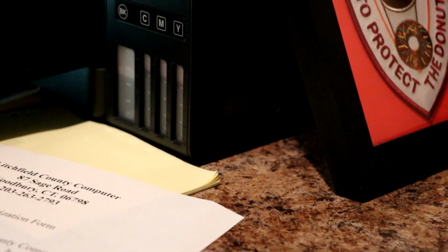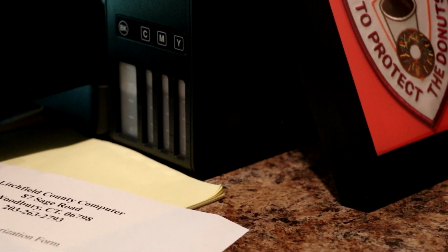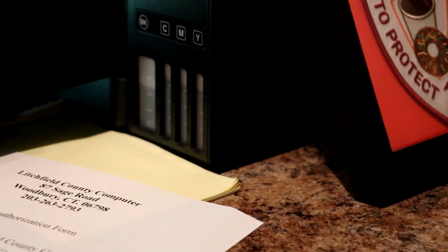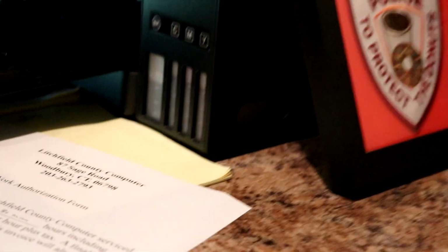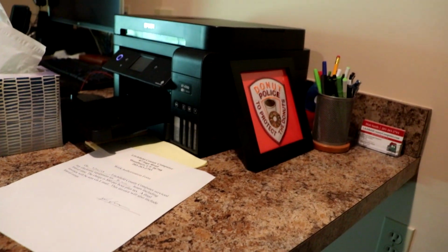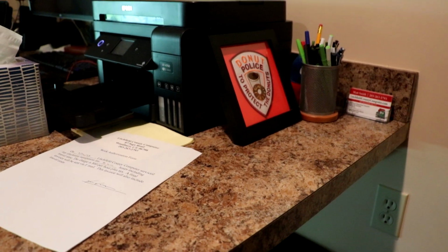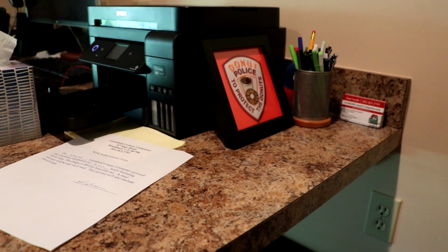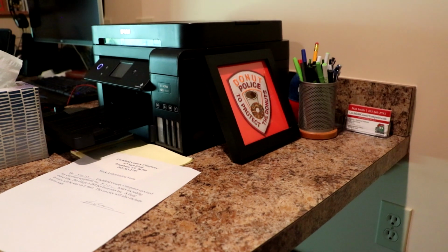This ink load that you see here, this is the original ink load for this printer. I have not refilled the tanks. This printer is pushing 4 years old. Yes, you heard me right. We're running on the original ink load on a 4-year-old printer. This printer sips ink and is wonderful.